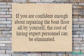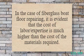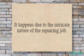If you are confident enough about repairing the boat floor all by yourself, the cost of hiring expert personnel can be eliminated. Whether or not you do it yourself will determine the ultimate cost of the floor repair. In the case of fiberglass boat floor repairing, it is evident that the cost of labor/expertise is much higher than the cost of the materials required. It happens due to the intricate nature of the repairing job.